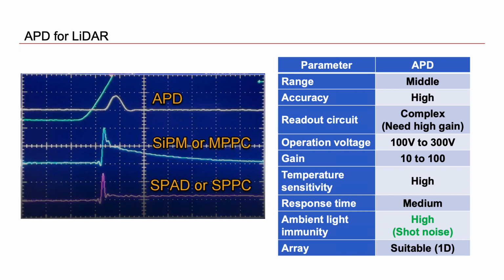Despite the challenges of APDs, it is still the most popular and proven detector used in many first generation LiDAR systems today. As more of these designs become commercialized, the detector cost should decrease, making LiDAR systems even more affordable.